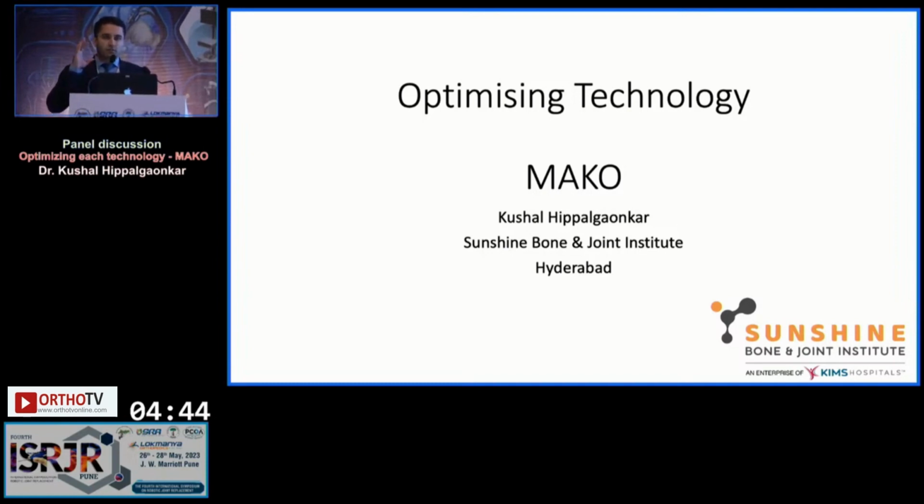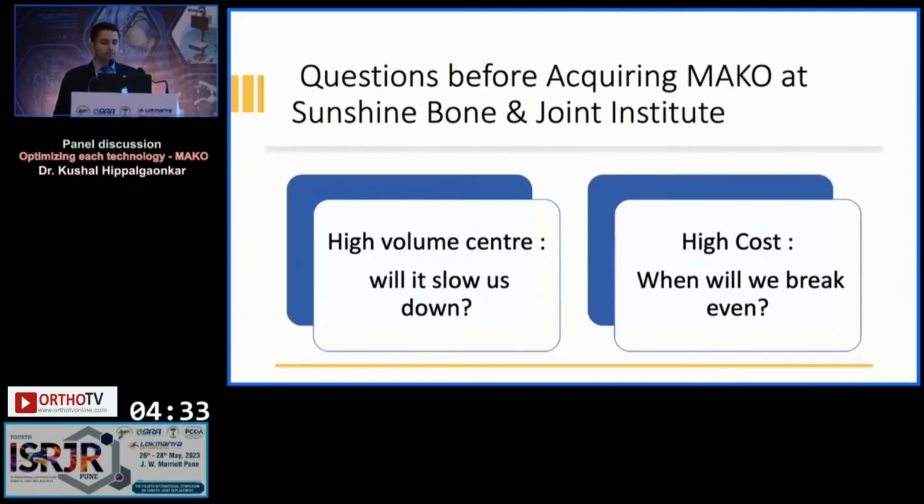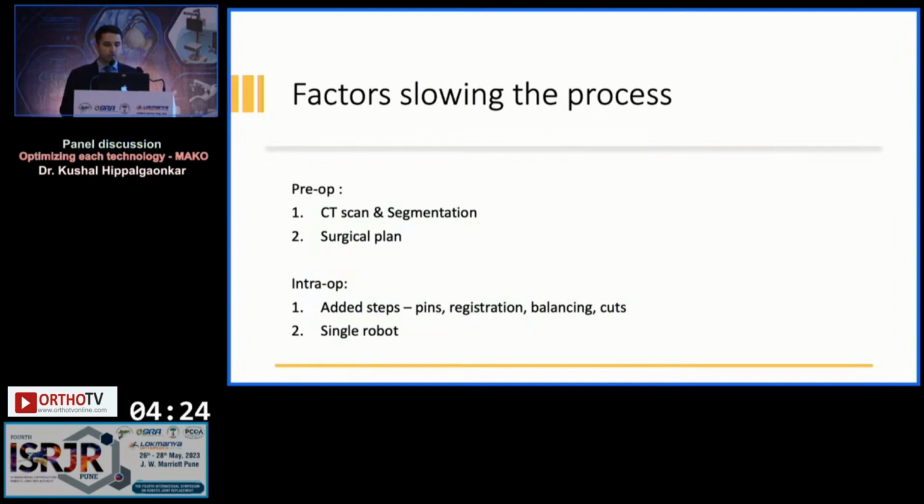And once that decision was taken that, okay, this is going to add benefit to the patient, and yes, we will go ahead and acquire the robot, there were still many burning questions. The two important questions: it's a high volume center, so will it slow down the process flow? Will it slow us down? And since it is such a high cost, will we even break even? So this was back in 2020.